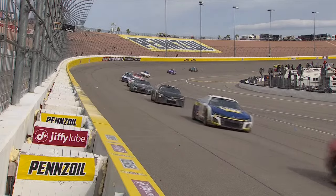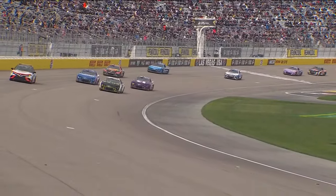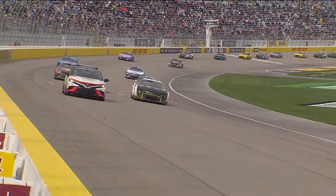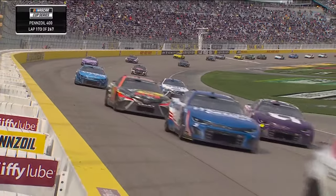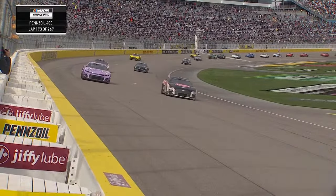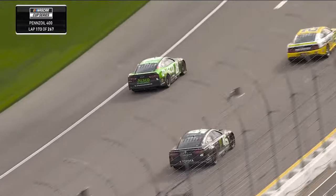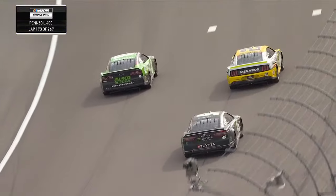Thanks, Shannon. One bit of an incident on pit road. Kyle Busch unable to get out of his pit due to the positioning of Tyler Reddick's car in the pit just in front of him. So that sends Busch back to 15th. Reddick will be 16th as they come to the choose here.